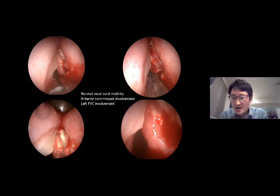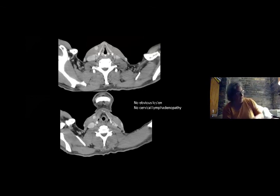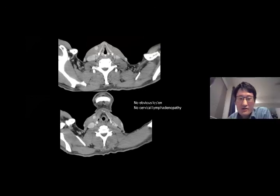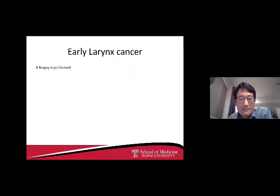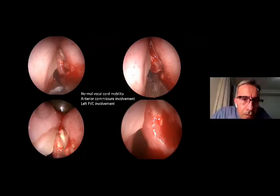So Dr. Givi, what do you think about this lesion? And what are you thinking next? Oh, sorry, one thing before you go on. The CT scan that was sent with the patient did not show any obvious lesions and no obvious lymphadenopathy. But the biopsy that was performed demonstrates high-grade carcinoma in situ. No invasive cancer is seen. And so he is currently staged a Tis vocal cord lesion. I'm just going to go back so you can look at the images.